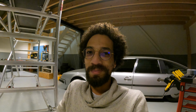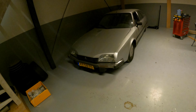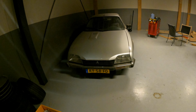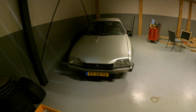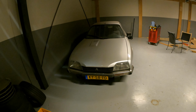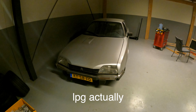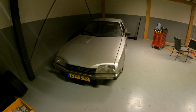It turns out I have a bit of a problem. And the problem is that I have too many problems. So let me quickly show you what I'm talking about, okay? Over here in the right corner. So here we have this car, a Citroën CX, which is mostly fine, but I need to fix the drive shafts. And there's this system in there so you can drive on natural gas, but it sucks. So I want to take that out.